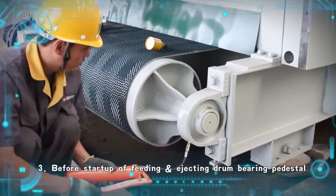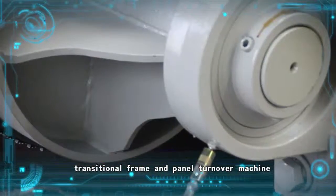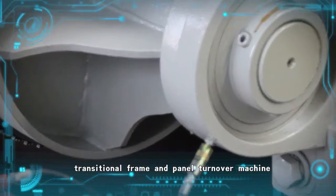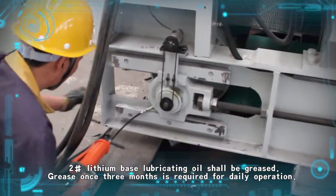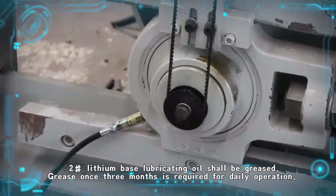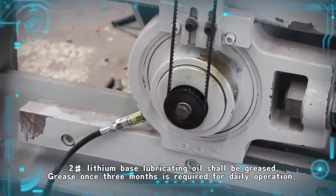3. Before startup of the feeding and ejecting drum bearing pedestal, transitional frame, and panel turnover machine, the oil level shall be checked. Number 2 lithium-based lubricating oil shall be greased. Greasing once every 3 months is required for daily operation.